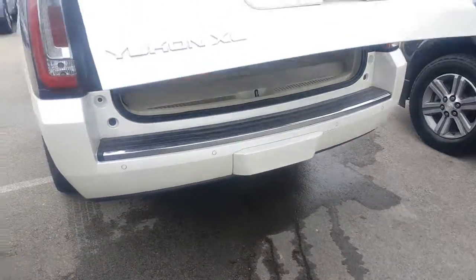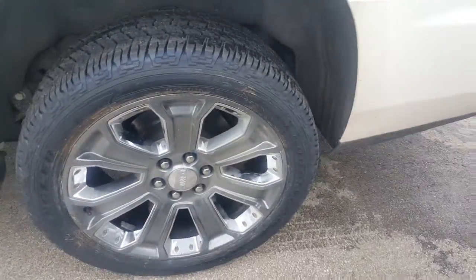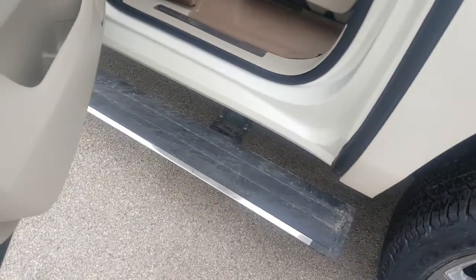You also have a heavy duty trailing package as well. Notice the nice 22 inch chrome rims is available. And you also have the power assist steps as well.